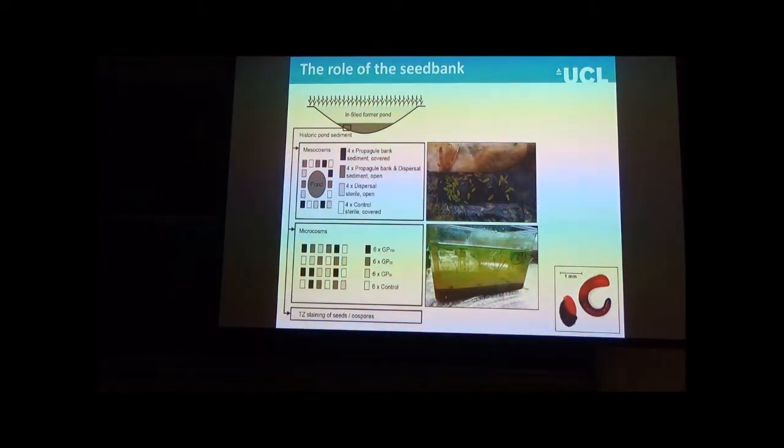So to investigate what happens to that seed bank and can you bring it back, what lives there, we used various approaches. So first of all, we found our ghost ponds, our infield former ponds, and we took sediment samples from these.